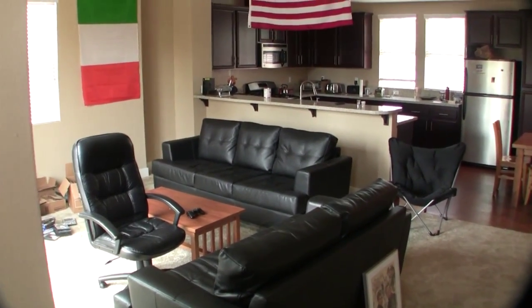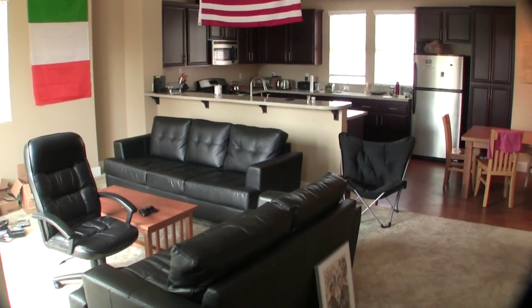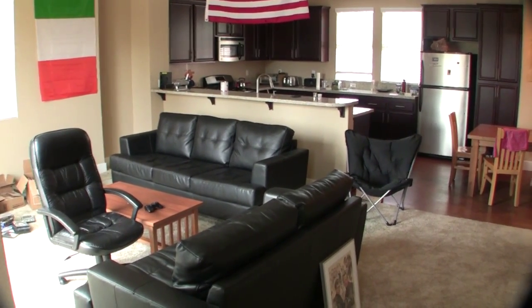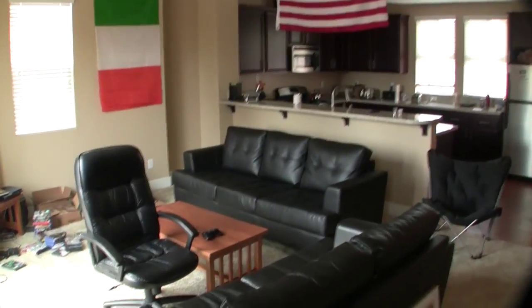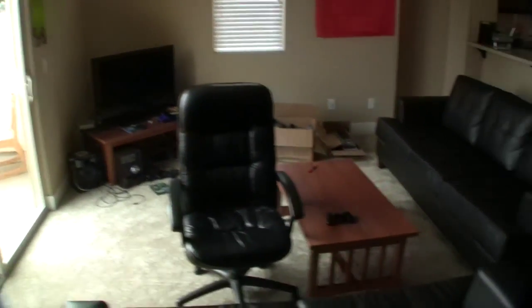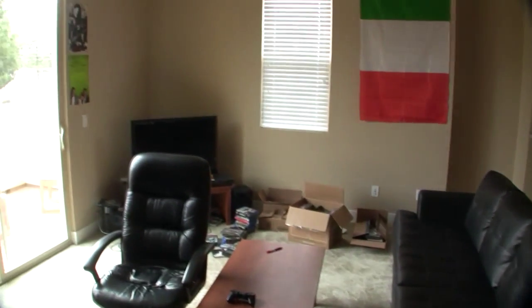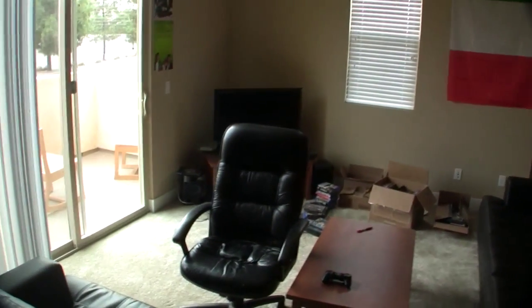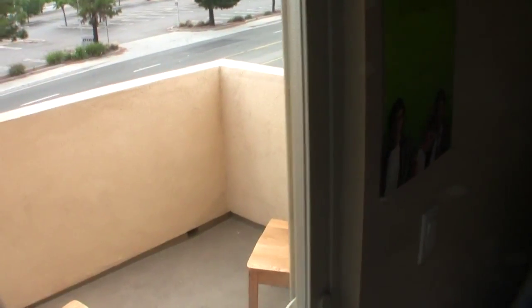So what we're on right now here is the main level. These apartments are 3 levels each. This is kind of the main room here. We have the couches and TV setup. Each apartment has kind of this living room area. Then we also have outside here, we have a porch. Go out there for a second and I'll show you what the porch looks like.